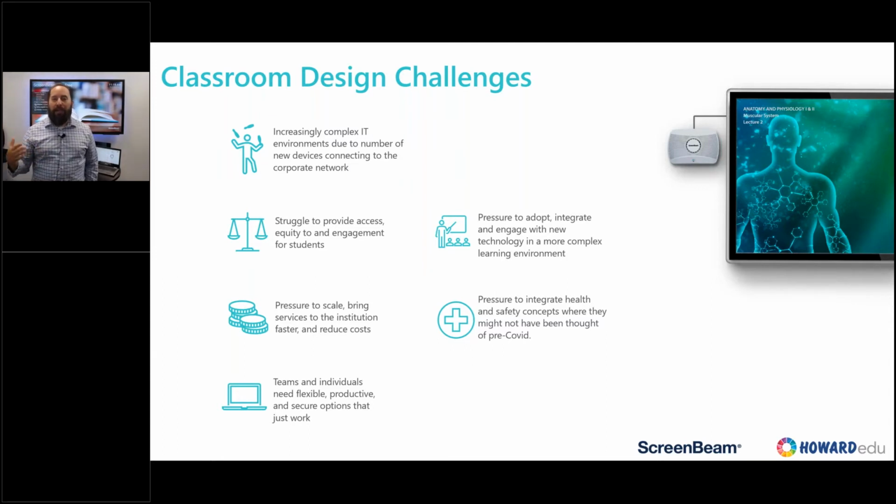So I need to have that as a goal, and that is a challenge when I'm designing my classrooms, when I'm designing what the classroom looks like, and how I'm setting out a plan, not just giving schools a check and saying, okay, you go ahead and buy what you want. But if you're a director of IT, if you're a superintendent, if you're trying to influence those decisions, let's look at solutions that can be used on a wide scale, that we can recommend, that say this works, and then let's build off of that. The other pressure that you have now is integrating health and safety concepts where they might not have been thought of before. And that's another challenge that a lot of districts we work with are trying to face.